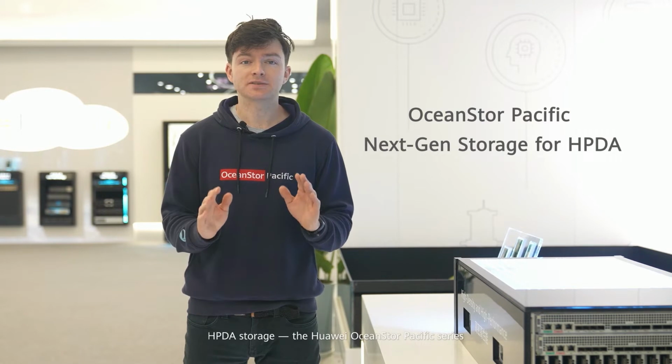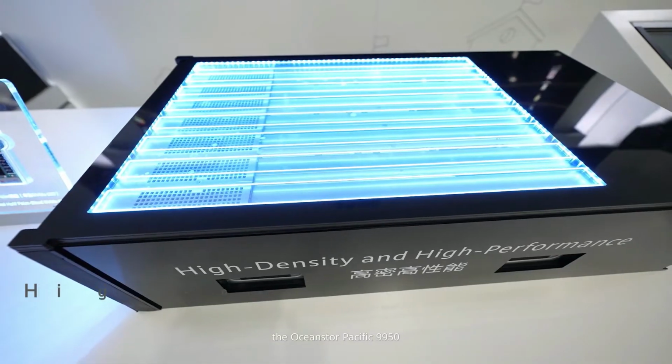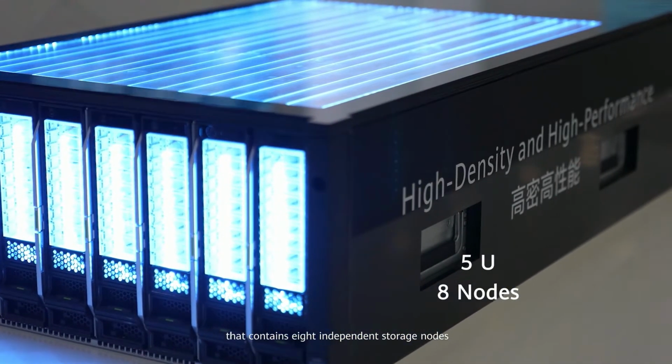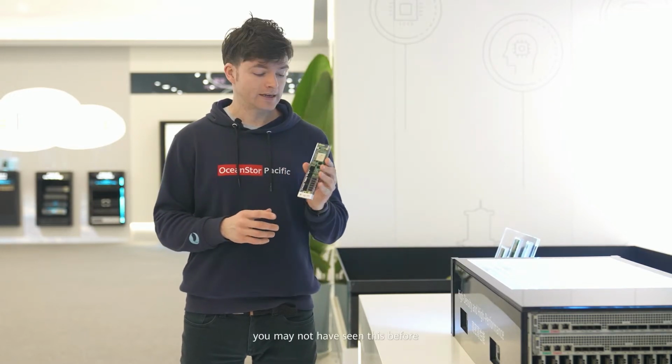Today, I'd like to introduce you to our next generation HPDA storage, the Huawei OceanStor Pacific series. Let me start with its newest member, the OceanStor Pacific 9950, a 5U high-density performance model that contains 8 independent storage nodes. Each node supports 10 NVMe SSDs like this. You may not have seen this before.